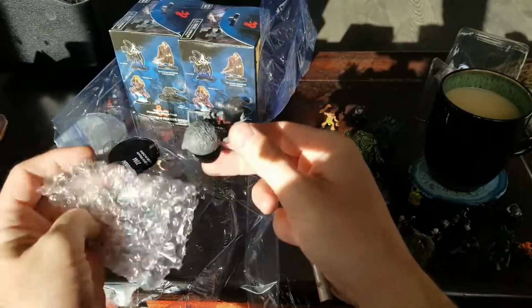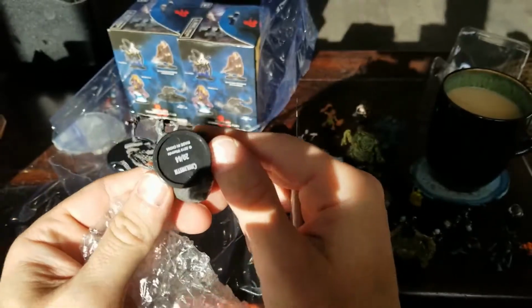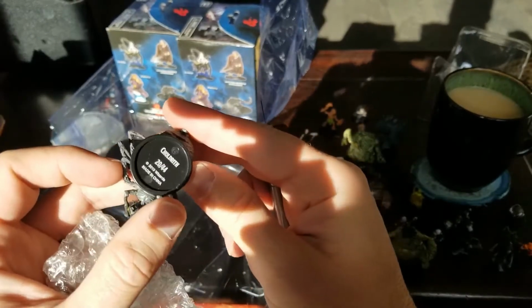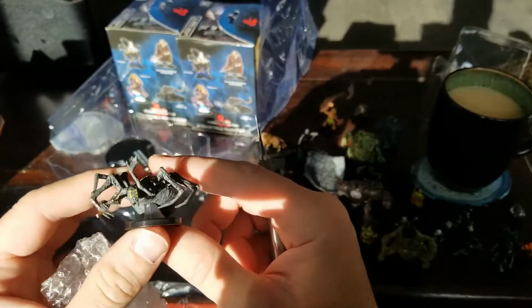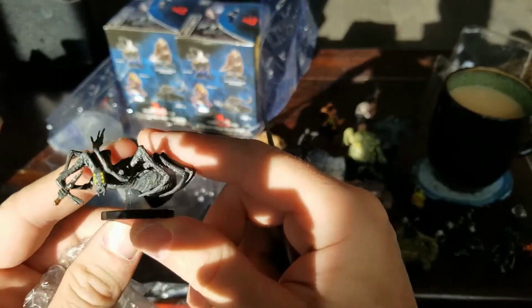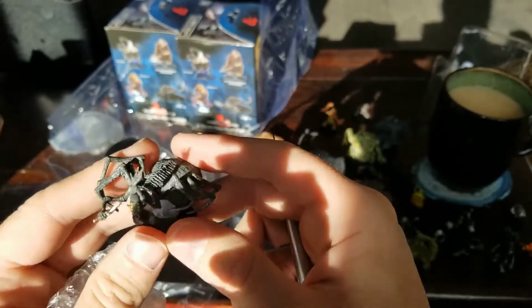And, ooh, I like it. Cool. Cool. What is this guy? Chaldreth. Yeah, I was thinking it was something else, but definitely use it for any kind of spider, any kind of nasty spider.